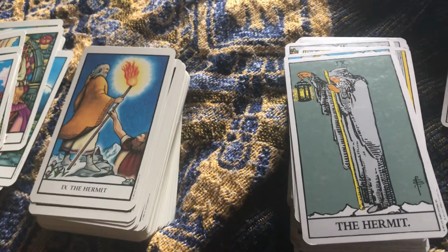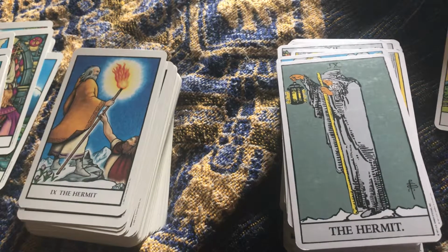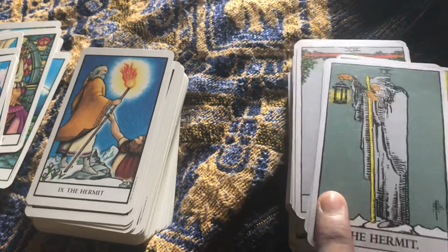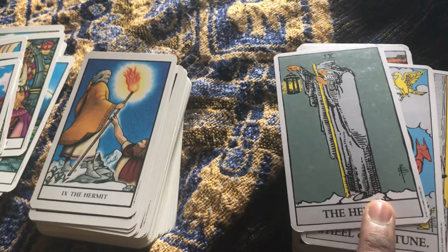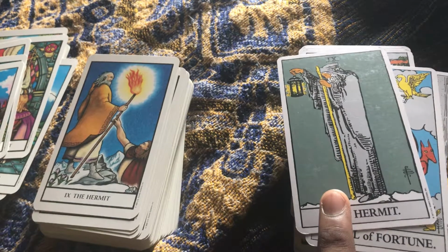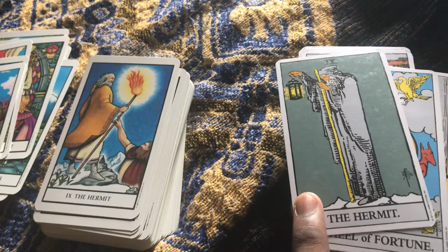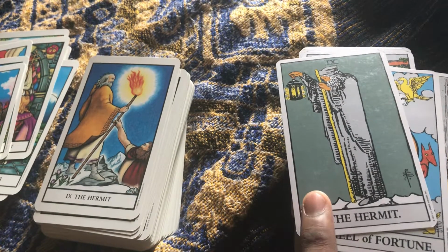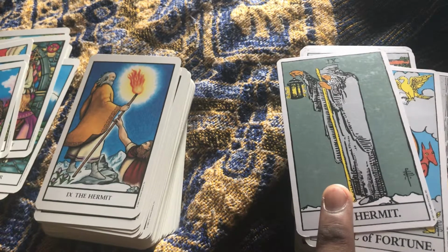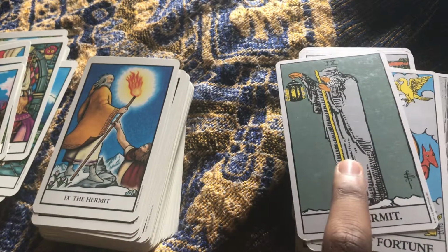The Hermit. These are depicted a little bit differently, but the similarities are there as well. And in this one we have the Hermit. It looks like he's walking on snow, like snowy mountains. The sky is sort of gray, indicating that it's nighttime. He's in these very dark garments, a hood over his head, holding a lantern and a staff.